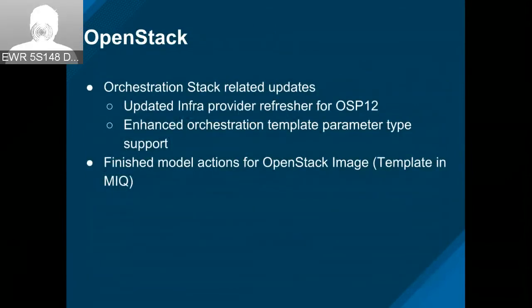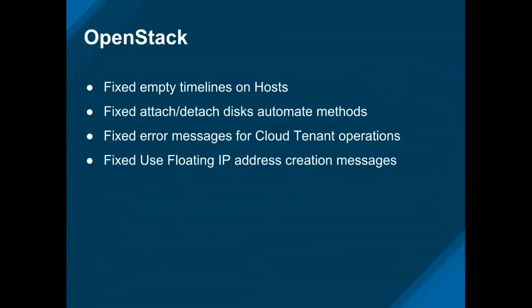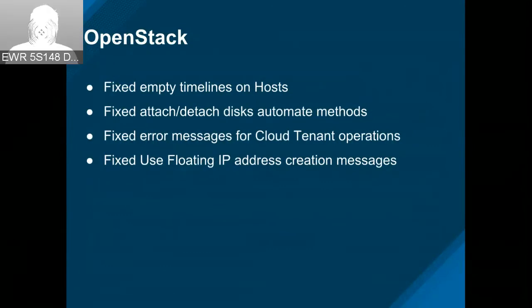For OpenStack, they had a number of updates for their orchestration stack support, and they finished a few of the other actions on OpenStack images, which are templates in ManageIQ. Next slide. And another of just associated fixes around timelines and attach and detach disks, things like that. Next slide.